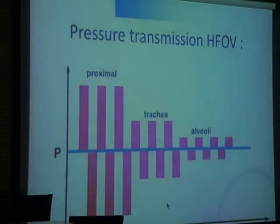And so here's another kind of pictorial of this exact feature. A lot of times we measure here proximal at the airway, but if your amplitude is 40, by the time it actually gets to the alveoli, it's much less than that. And so it gives us reassurance that there's less dispersion of pressure itself.